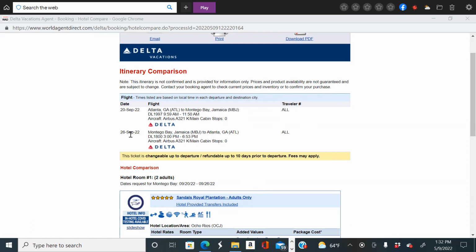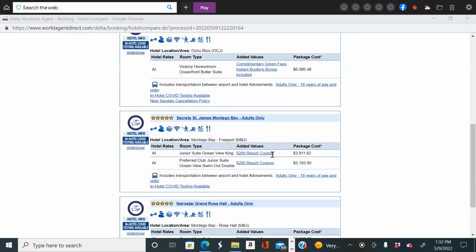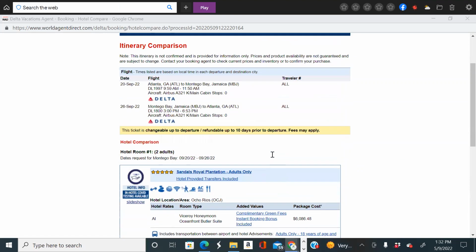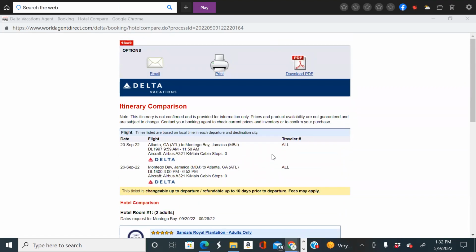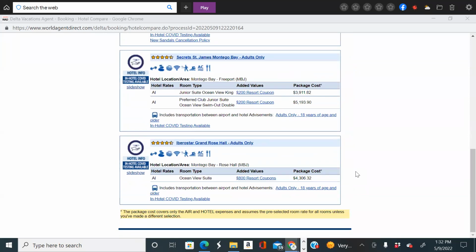Unpublished or non-published flights that the general public cannot see as well. So it's definitely worth giving it a try. And like I said, I was able to save my client $1,000 compared to FunJet, and everybody loves FunJet. So definitely this is really cool, and look how easy it is.